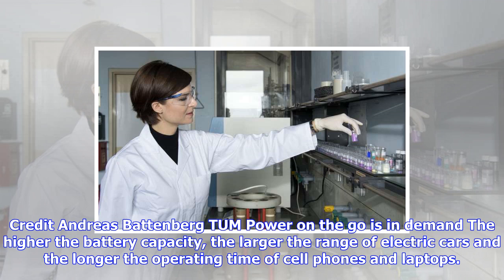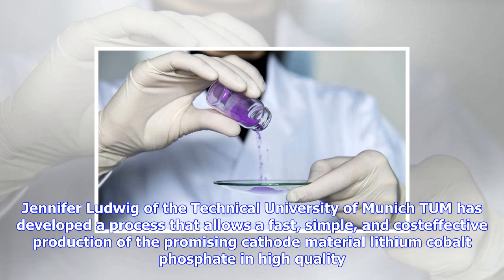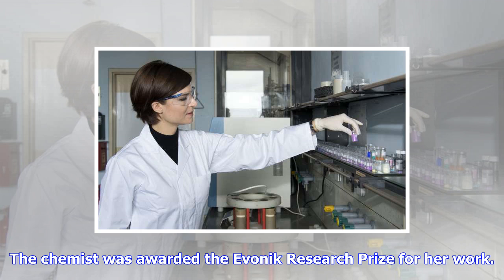Power on the go is in demand. The higher the battery capacity, the larger the range of electric cars and the longer the operating time of cell phones and laptops. Dr. Jennifer Ludwig of the Technical University of Munich has developed a process that allows a fast, simple, and cost-effective production of the promising cathode material lithium cobalt phosphate in high quality. The chemist was awarded the Evonik Research Prize for her work.